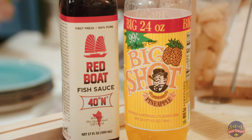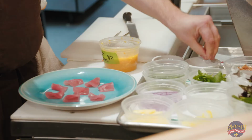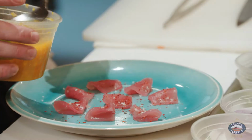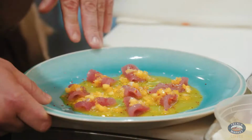So now we're just gonna start plating this dish. We have our sliced yellowfin tuna. It's beautiful. We're gonna put a little bit of flake salt, a little bit of that Korean chili flake as well. We're gonna go ahead and straight up put our nok chum all over our tuna and around the plate. So that goes down, and then we're really gonna start building a pretty plate.